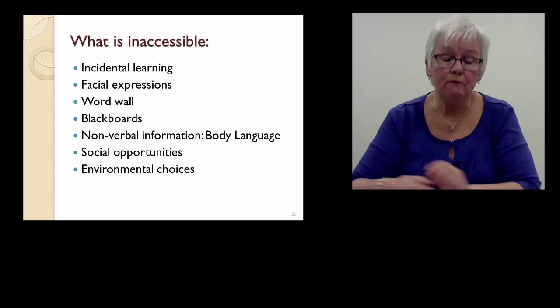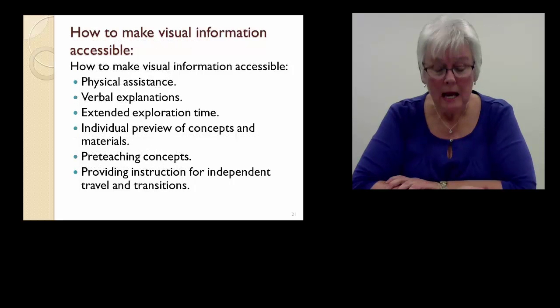How do I make this information accessible? I will make this information accessible by providing physical assistance sometimes, verbal explanations, and being aware of teachers' language. And again, that whole idea that Laurie Hudson has of teachers using this and that and those.